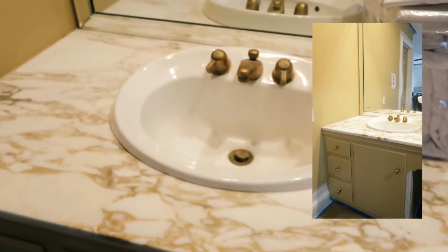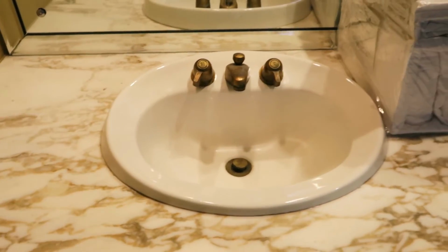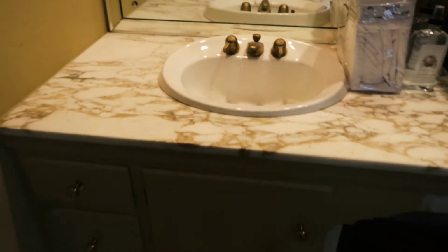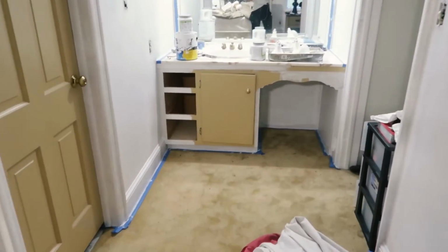Our home was built in the 60s, and I guess these little vanity areas were pretty popular back then. The sink doesn't work. We asked our plumber to take it out, but he said it would crack the counter, so we left it. I went ahead and primed everything.